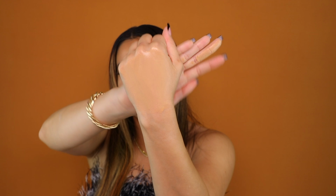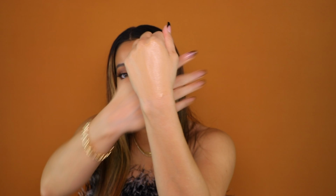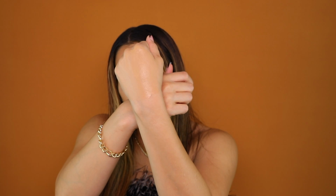There is a glow, and this is giving me a lot of coverage. To me, it was a lot more coverage than I was anticipating, because on the website it did say this was a skincare-infused foundation. I thought, oh, it's not going to have the pigment, it's not going to give me coverage, but no. As you can see, the little bit that I put on my hand is seriously giving me glow and coverage. It covered up a good amount of my veins, and I have pretty green veins. This foundation did a good job covering that up.